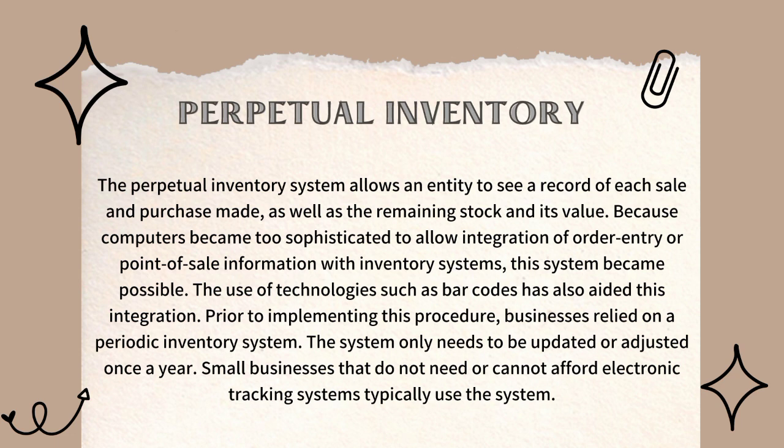Prior to implementing this procedure, businesses relied on a periodic inventory system. The system only needs to be updated or adjusted once a year. Small businesses that do not need or cannot afford an electronic tracking system typically use this system.